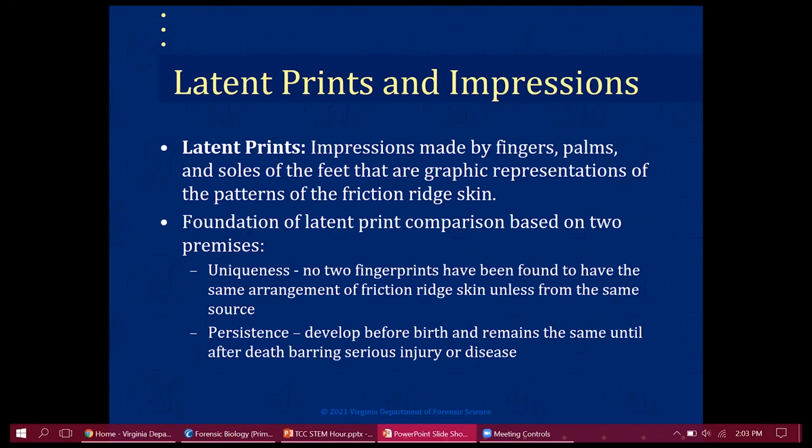Latent prints and impressions. Latent prints are going to be basically fingerprints that may be left behind at a crime scene. The foundation of latent print comparison is based on two premises: the uniqueness, no two fingerprints have been found to have the same arrangement of friction ridge skin unless from the same source, and the persistence. So your fingerprints develop before birth and remain the same until after death, barring any serious injury, which is how fingerprint identifications come in. There are some individuals across the state who are also trained in, I want to say, tire impressions or footwear impressions, but that's only a subset of the latent print examiners.